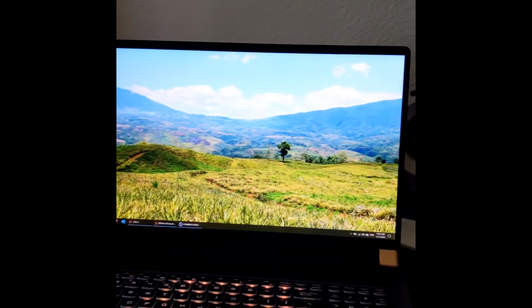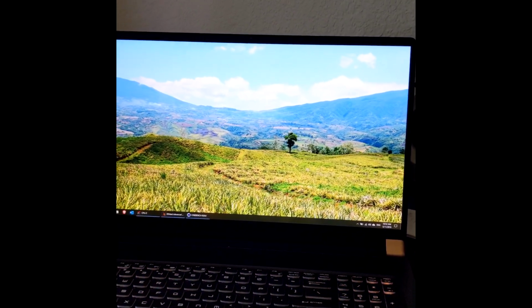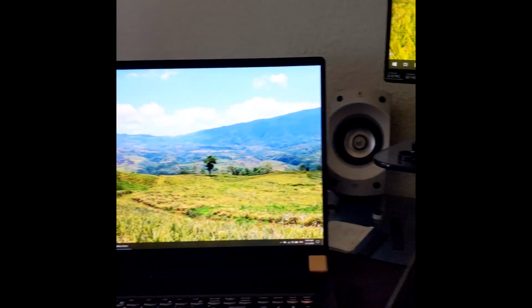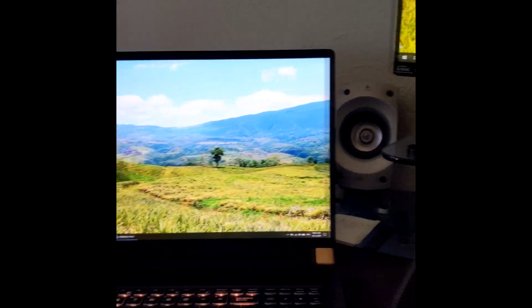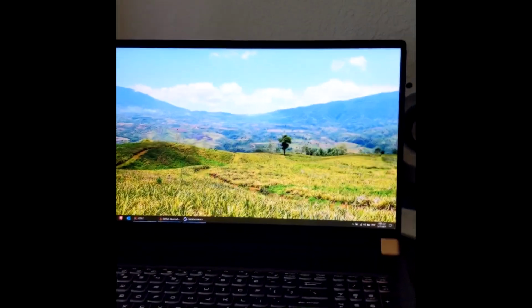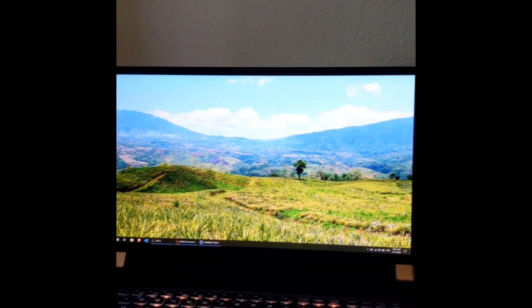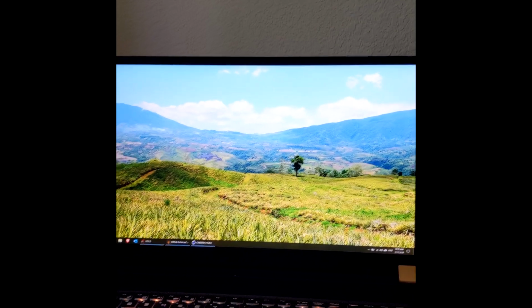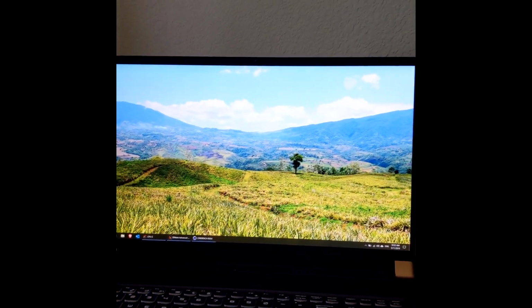So the performance so far has been very good. As good as any desktop this day and age, especially with this new CPU, the 9750H. It's a hex-core processor that hits 4 gigahertz. They say it can boost up to 4.5. I haven't really seen that yet, mainly because I'm thinking it's thermal throttling.